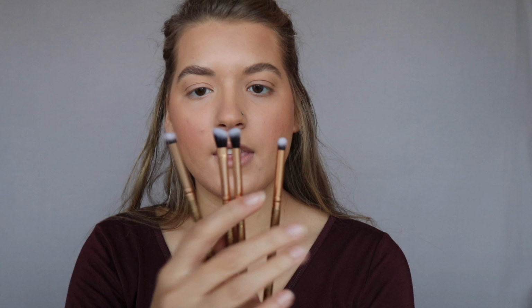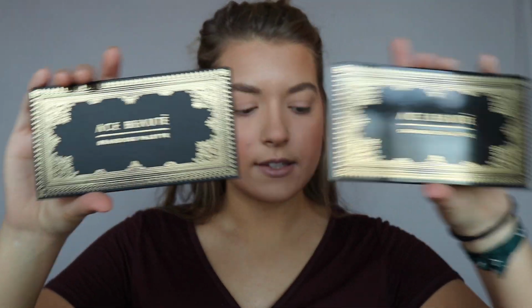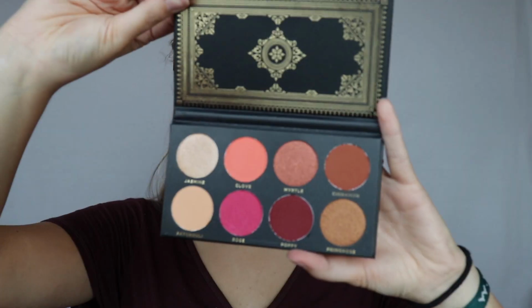And now it's time for us to play with these makeup brushes. Okay, so you get 4 synthetic brushes: an angled crease brush, kind of a fluffy brush, an angled pencil brush, and then a normal pencil brush. I'm going to use these to go into the Ace Beauty palette. They call this the Grandiose palette. And it's pretty. Ooh, plastic. It kind of reminds me of the Modern Renaissance palette times the Huda Beauty palette.